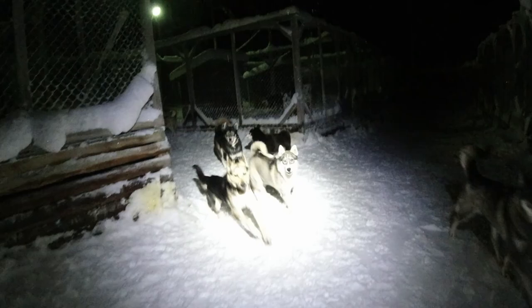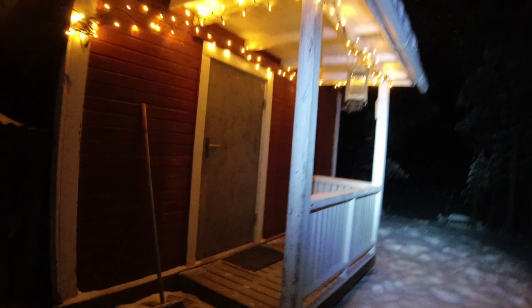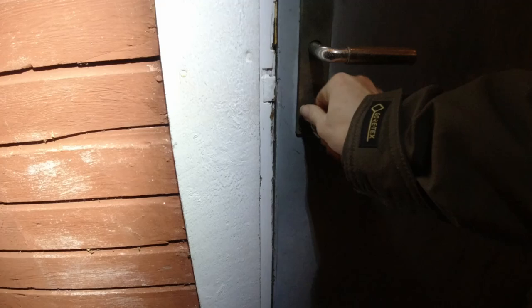While the dogs are still in the playground, I usually go down to our small cabin where we have clothes and boots for our guests. In this cabin there's no electrical heating, but a little wood stove instead.